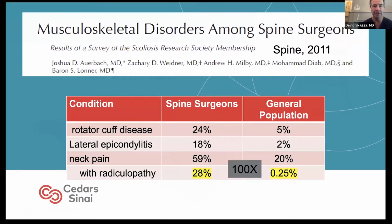And it's been shown in the SRS spinal deformity surgeons that our risk of overuse injuries is way higher than the average population. In fact, neck pain with radiculopathy is 100 times higher in an SRS surgeon than the average population. And I've actually had to have surgery in my neck by Dr. Pat Johnson because I had 2 discs pushing on nerve roots. And I've had all these injuries, and there are many other studies in every branch I know of orthopedics and neurosurgery, basically saying that we are piecemeal laborers and we are at risk for overuse injuries.